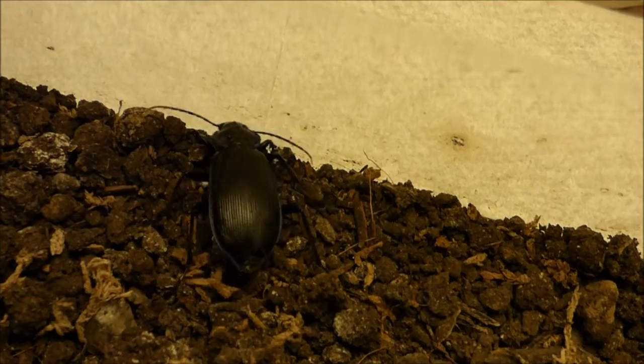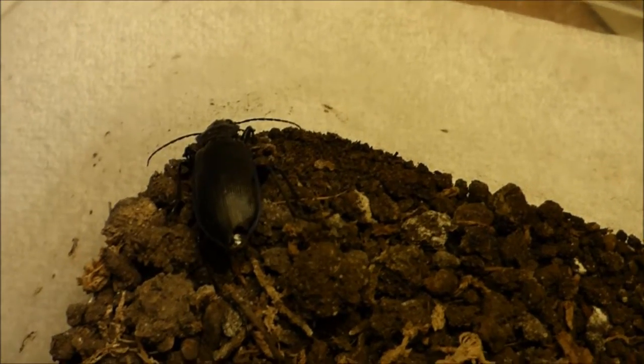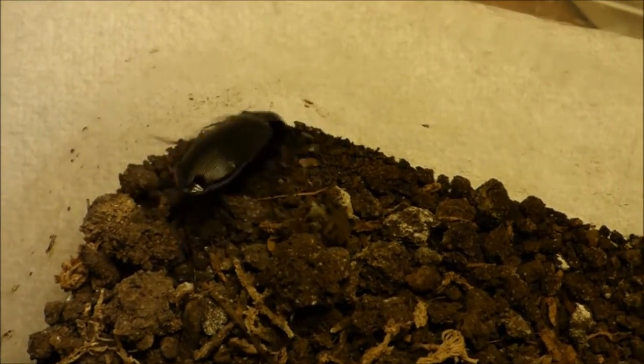And as you can see, they are burrowers to an extent, and they do like to hide under soil, so it's a good idea to give them a couple of inches. But whatever the case, that's all I really have to say for now.